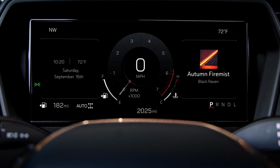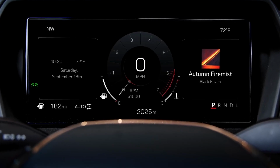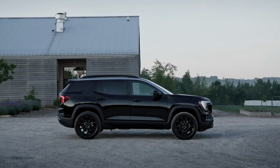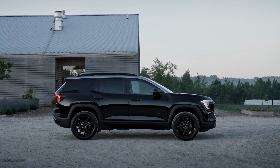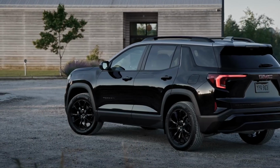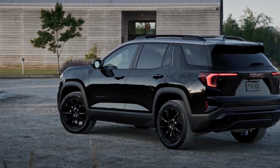In addition, the driver now sees an 11.0-inch digital gauge cluster with programmable settings. For the first time, the Terrain features a rear-view camera mirror, and the optional surround view camera system now offers up to 8 different viewpoints.